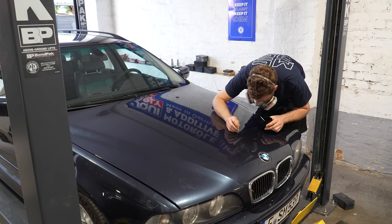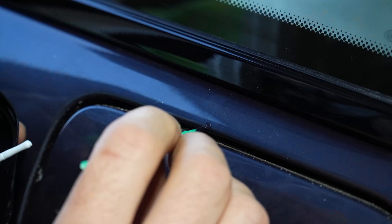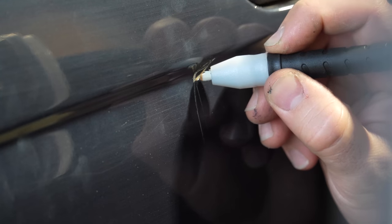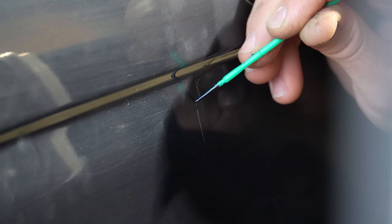So many rock chips. And this is the worst scratch on the entire car as it is wide and went down to the metal. I'm touching it up for now, and after 48 hours I'll wet sand it and polish it to make it less visible.